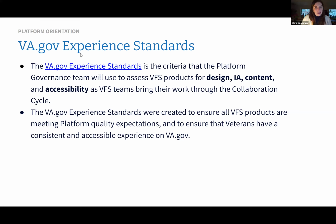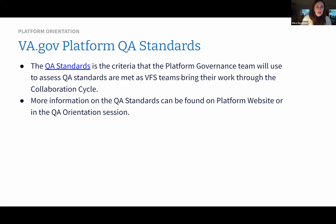But overall, when we do our staging review, if we document issues found where a team is not meeting standards, they're always going to link back to one of the VA.gov experience standards. I'm not going to cover too much of the QA standards today, but QA is also managed under my team on governance. There's 5 QA standards to ensure that VFS teams are building products that are thoroughly tested. We have a pretty low bar here of ensuring that you have a test plan and a regression test plan, and you've done end-to-end testing. We do enforce this, so you do need to provide evidence of this. Ian on my team covers this in the QA orientation, which is scheduled for tomorrow. You can learn more about that then.